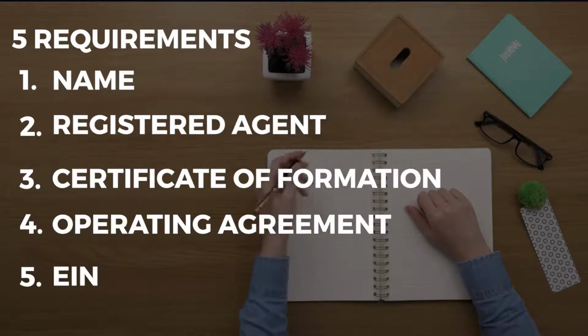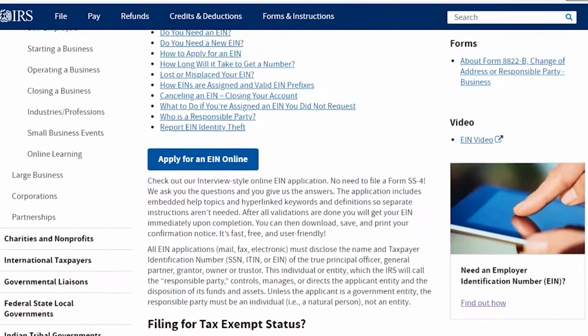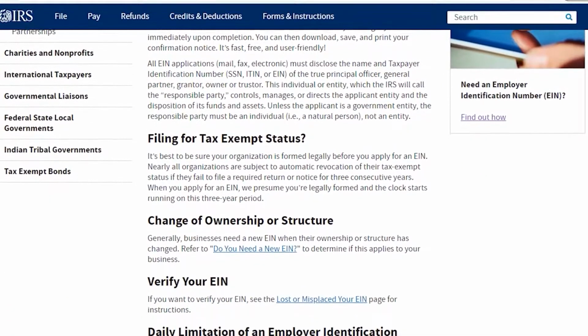Step 5. Obtain an EIN. Finally, get an EIN for your LLC. An EIN, or Employer Identification Number, is a federal tax ID issued by the IRS to your company. Your EIN is used by the IRS to readily identify your firm on tax filings. All Nebraska firms pay a business privilege tax, and the state requires you to have an EIN to file.